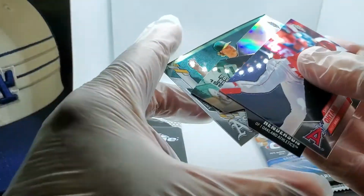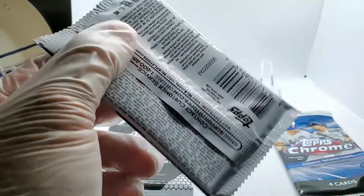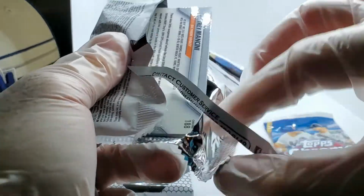I seem to always get A's stuff or Padres stuff, man. And some of the packs I've opened up, not Topps Chrome, I've gotten some pretty good luck on Dodgers when I opened up the last video when you guys saw my Donruss ones. So that was pretty neat. All right, so what we got here? All right.